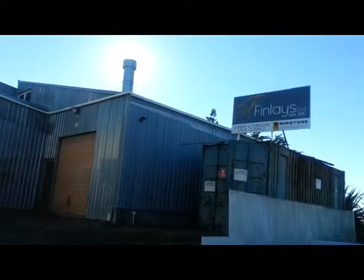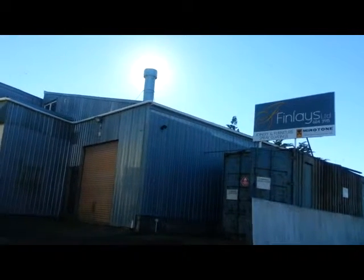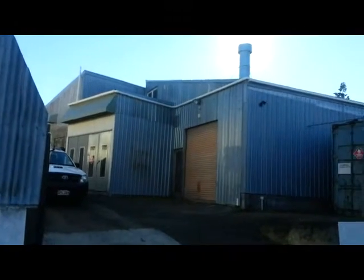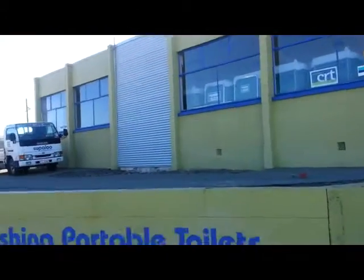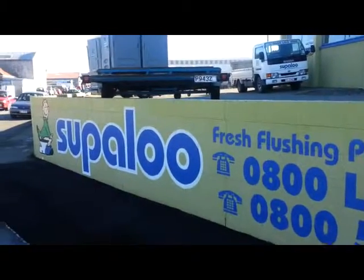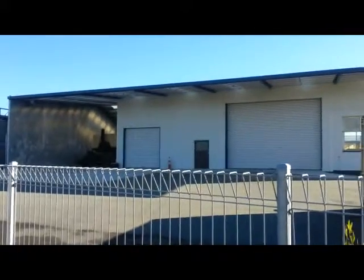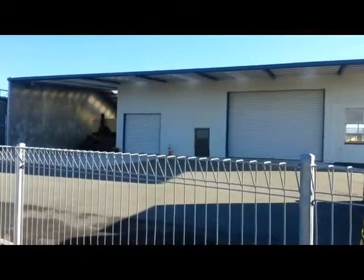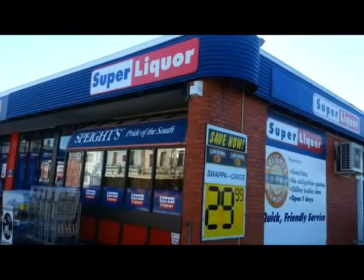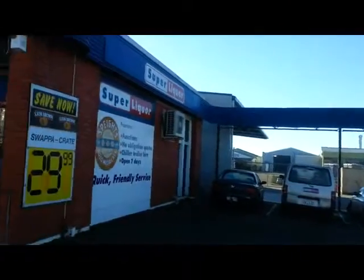First business on the left hand side here is called Finlays Limited, Joinery and Furniture Spray Coatings. This is their building here. The other building alongside here on the corner of North Street is called Superloo. On the corner of Turnbull Street and North Street is this empty building, looking for a tenant. The next building is called Super Liquor. This is the Super Liquor store.